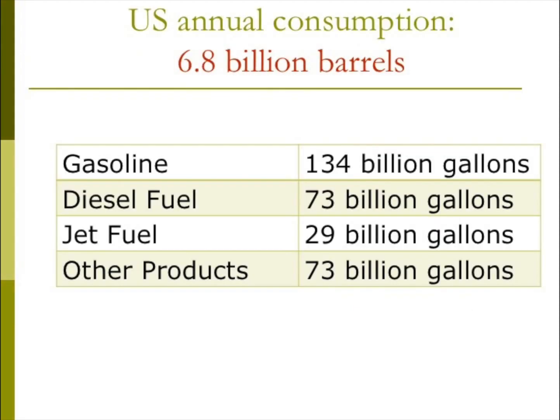In the U.S., we consume about 6.8 billion barrels of oil per year. Much of this is in the form of energy products. As shown in this table, we consume about 134 billion gallons of gasoline, 73 billion gallons of diesel fuel, 29 billion gallons of jet fuel, and about 73 billion gallons of other petroleum products. So this is a huge amount of consumption.